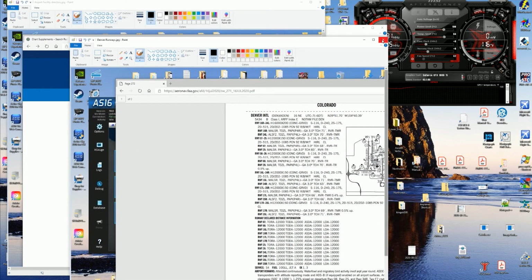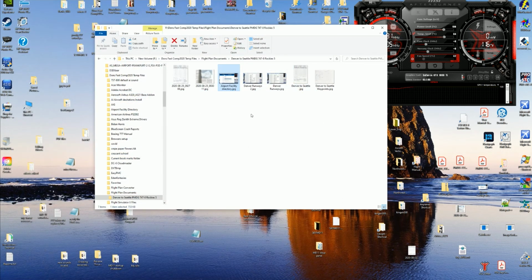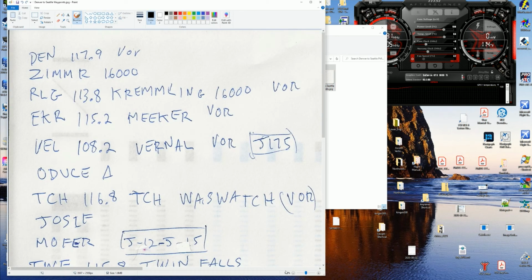But I never really used it before. But anyway, that's just some information there. And oh, here's the waypoints.